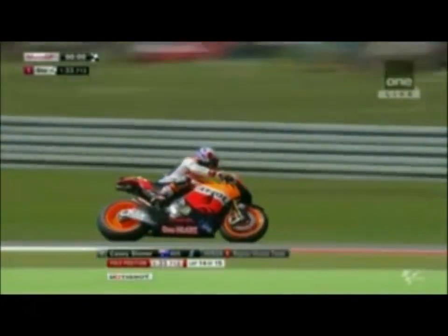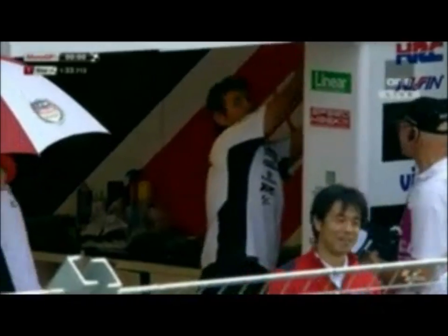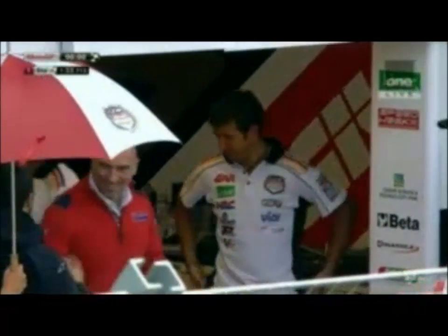Everybody thought the qualifying session was over, that the rain had set in. We got a brief break in the clouds, the sun shone, and Casey Stoner grabbed that Honda by the scruff of the neck. That is an impressive lap, a record breaker, 33.7, a second faster than the late Marco Simoncelli, who had pole for this race last year.